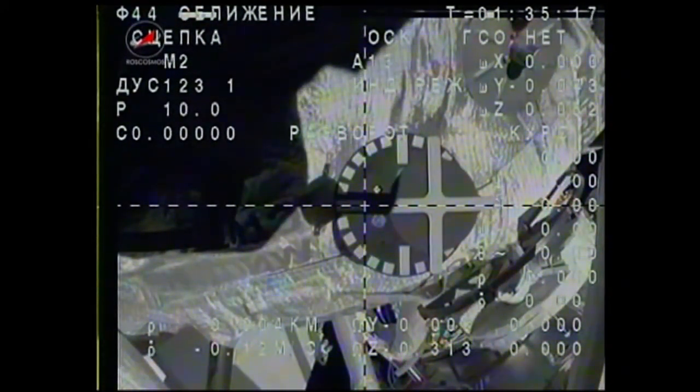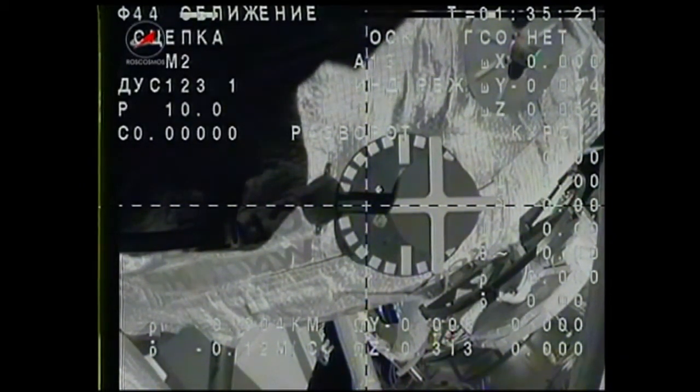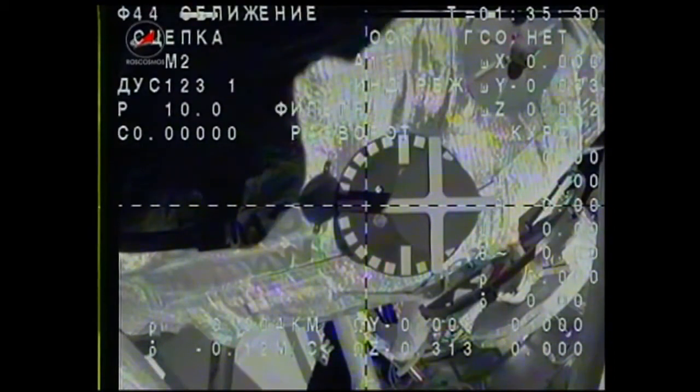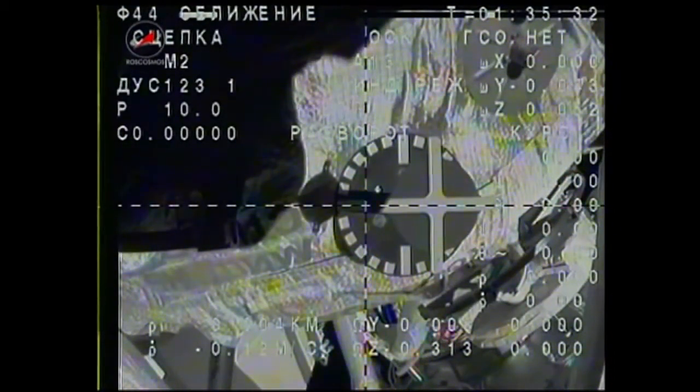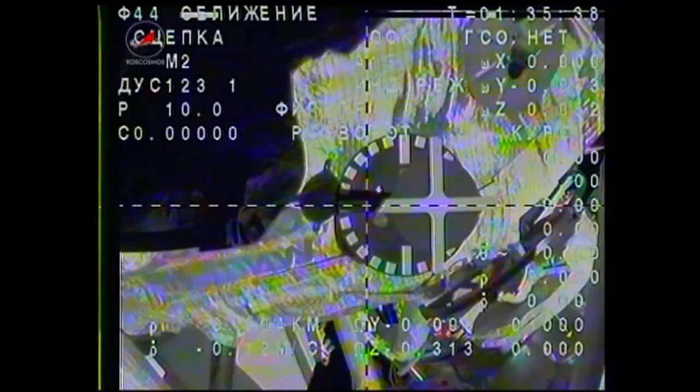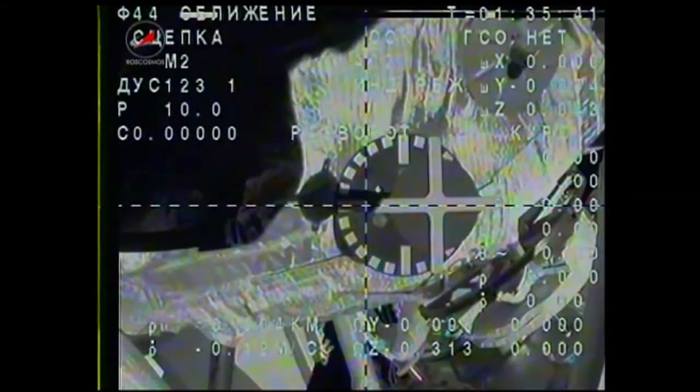Rick, could you please prepare the timer? Okay, copy. Will do. One minute has now passed since that undocking command was sent. Mechanical connection, but during the... Continuing to stand by for physical separation.